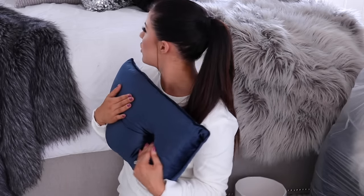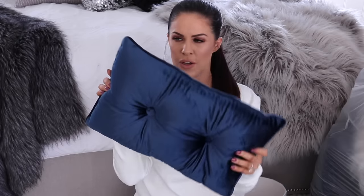So I've been hoarding this stuff so that I could do a haul for you guys. How gorgeous are these pillows? These are in Kmart right now. Run and grab them. Honestly, run out of your house and grab them right now. I do have these in a gray color as well, but I bought them a little while ago. I might show you guys on Instagram or something.